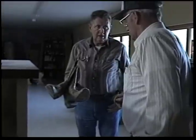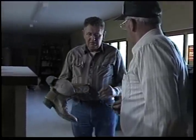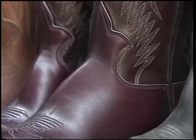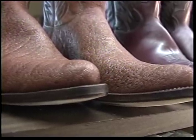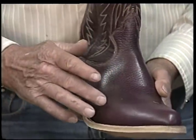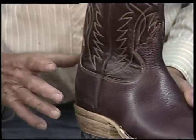Ives says when a pair of boots leaves his shop, they shouldn't have to be broken in. They should fit perfectly the first time you put them on. And even though a fancy pair of dress boots will eventually get roughed up, they'll do the job for a very long time. I got more boots than I'll ever live long enough to wear out.